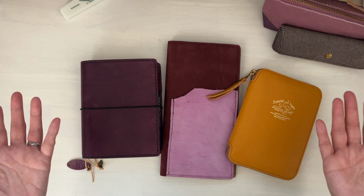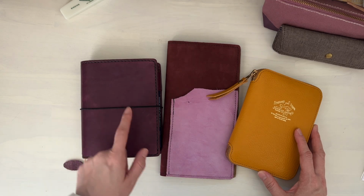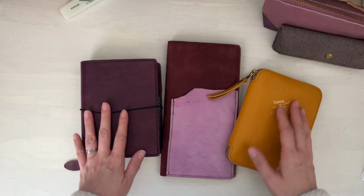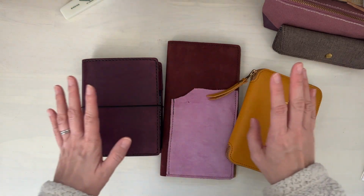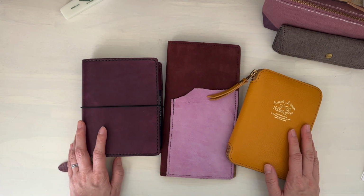I'm curious to know how you're coming along with your journals. My planner, my work planner and my personal planner in the Hobonichi Weeks, is still going strong. That remains the same for several years now, and I think I'm going to keep it with that.